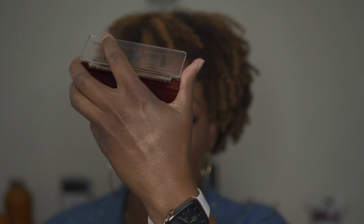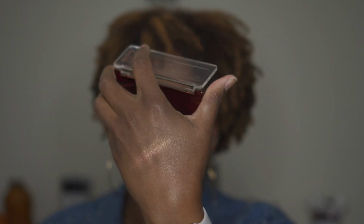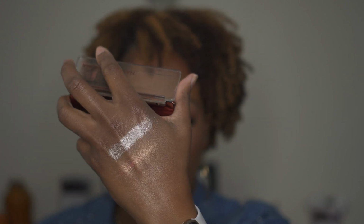I'm gonna swatch the color on my hands. Even on my hands, you can see that it's not even picking up the color. I don't know. I'm literally digging in it. And yeah, that's what the color looks like. Very underwhelming. Didn't really care for that. Let me try the silver color. It looks like it's gonna be a little bit better. So that's the silver color, and you can definitely see it side by side.